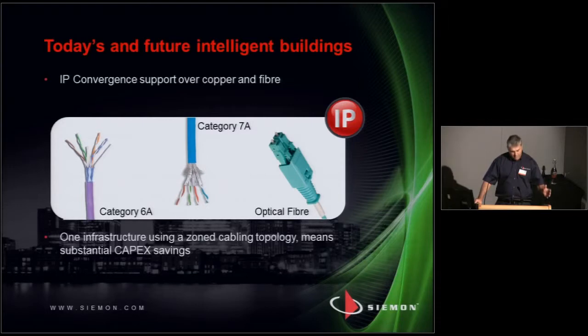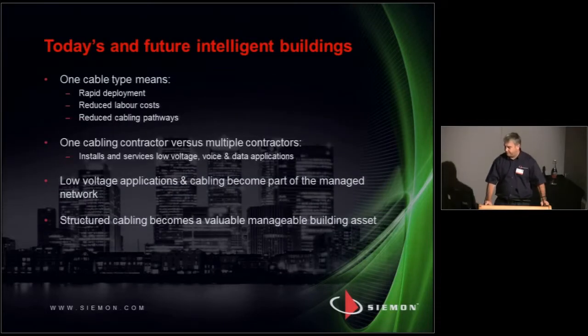And once you have a common infrastructure, you have an easy way of deploying it, reduce labour costs because you're only getting in one type of contractor. You can reduce the cable pathway, so you're reducing the space you need in the ceiling, in the floor, in the walls, wherever they may be. You can reduce all of that and really bring down your costs.